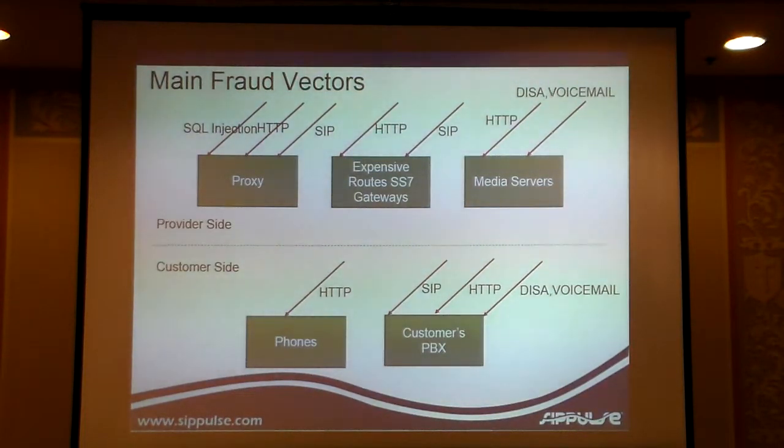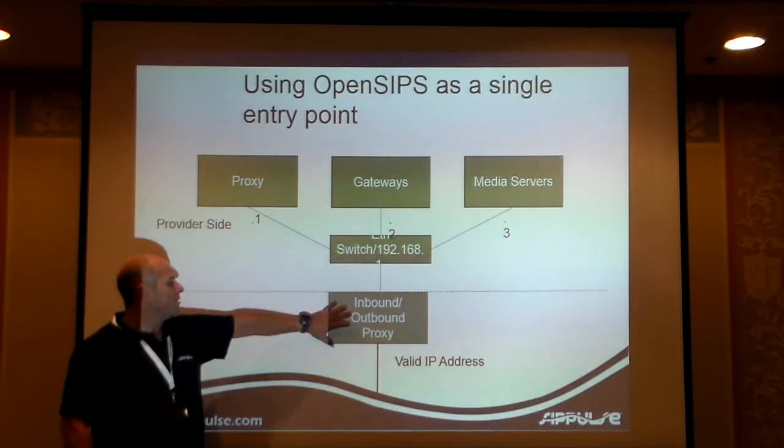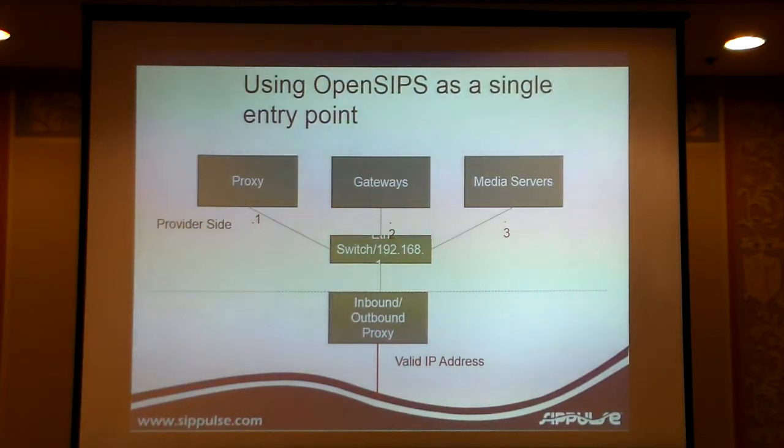So you have to put something in between. You can have now an OpenSIPS as an inbound and outbound proxy with a valid IP address and all of your infrastructure behind this valid IP address. So you can hide completely your infrastructure using OpenSIPS. In this case, all of your components are behind that, behind the internet, with an invalid IP address. This is much, much harder to access. And for the new projects, most of them, we have to deliver in this way. It's much safer than the other way.